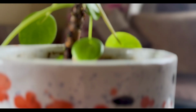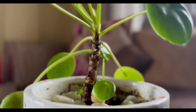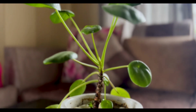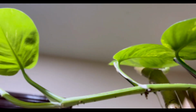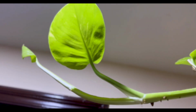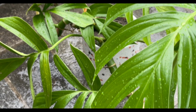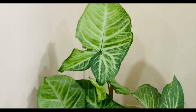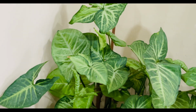Ever find yourself staring at your plant shelf thinking, why are you still the same size as last week? Yep, we've all been there. Some plants take their sweet time while others shoot up like they're trying to reach the ceiling. In this video, we're diving into 10 indoor plants that grow noticeably fast, even with basic care. These are perfect if you're impatient like me or just want that instant jungle feel without waiting years.